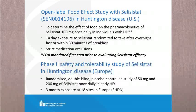Just a little bit more information about the ongoing studies in North America and Europe. The phase 1b study in the United States is primarily looking at whether there's an impact on the pharmacokinetics of this drug when taken in the fed or the fasted state. This is a requirement of the FDA prior to moving this drug forward into phase 2 and phase 3 studies. And I think given the mechanism of the drug, people are very interested ultimately in the outcome of this compound.